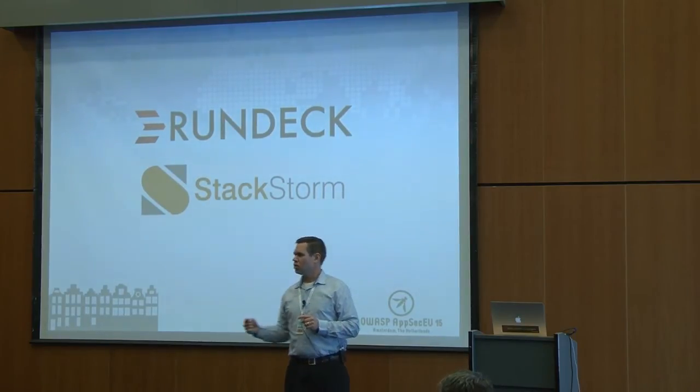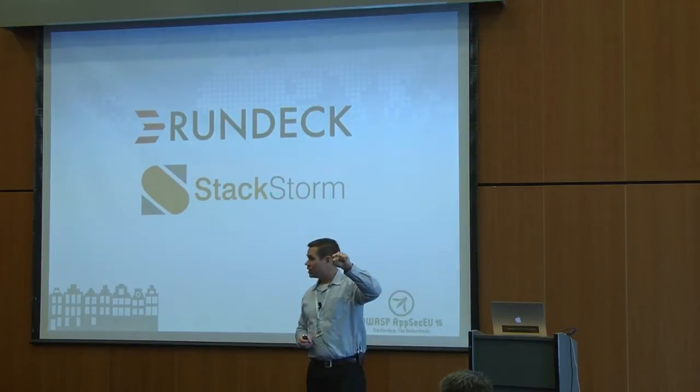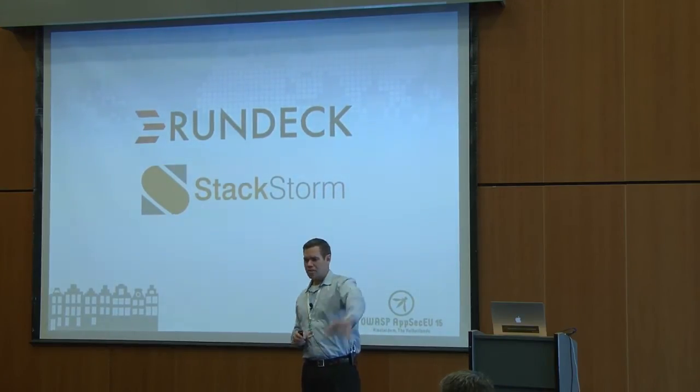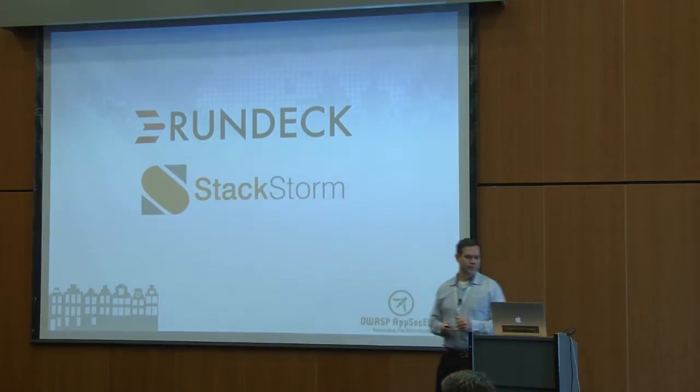So you can create these workflows that will work in your system. You can have your bag of holding, and then customize it with StackStorm to do the custom workflow that you need. And then you can talk back into your bag of holding and post back all those events, because that also has an API as well.